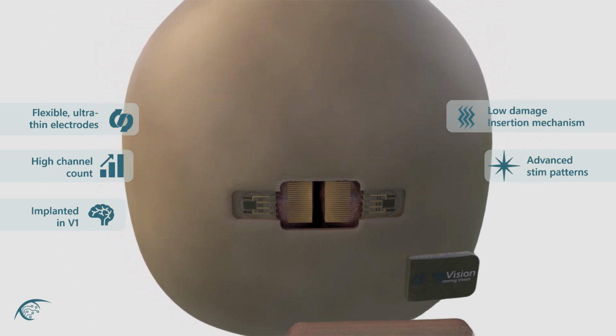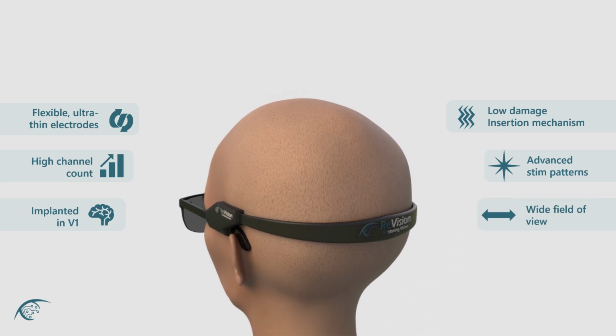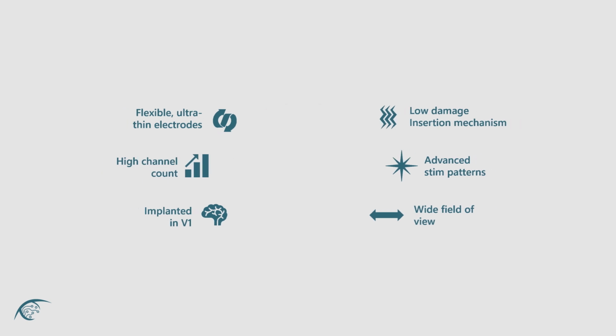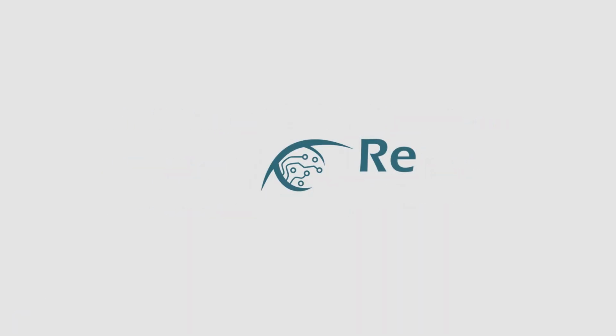And finally, our electrodes can be implanted in areas needed for both peripheral and central vision, restoring a more natural viewing experience. By combining all these factors, we at Revision Implant work on a direly needed breakthrough for restoring useful vision.